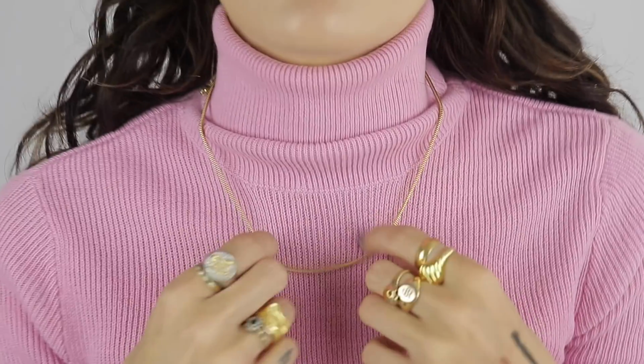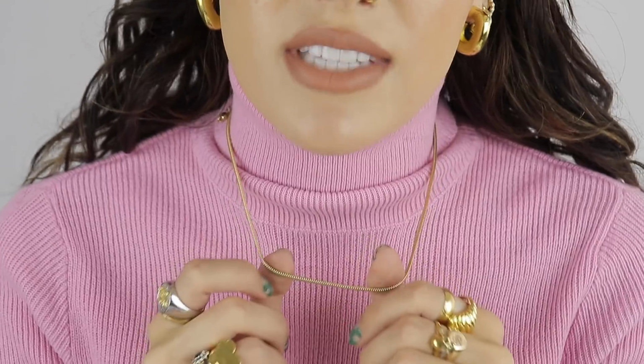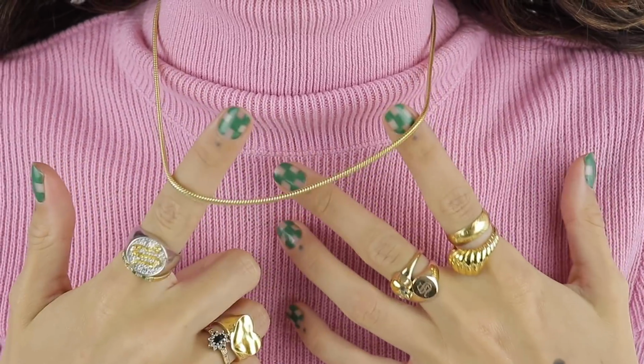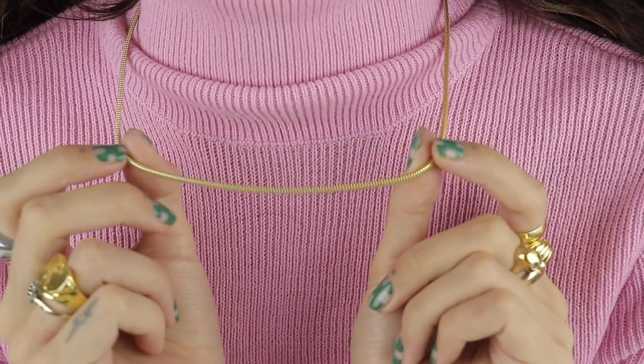Last but not least, I want to show you this. I'm going to go full Dwayne Johnson on you right now. But this is the chain that I wear every single day. You probably see this in every video and every picture that I ever post. I actually haven't taken this off since the shoot in December. This is just a lovely little snake chain. I really love these and I really wanted to include one of these in the collection. And there is a silver option for this as well, but yeah, I never ever take this off.